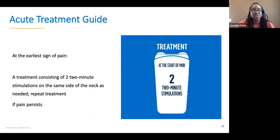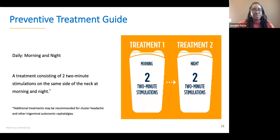For acute treatment, at the earliest sign of pain, which is really important, you're going to give two-minute stimulations on the same side of the neck as needed. And you can repeat that if the pain continues. This little picture is what the device looks like. I don't know if you see my mouse, but it has these two little prongs here. You put gel on, put it on your neck, and hold it there for 2 minutes. Then you can repeat the treatment as needed.